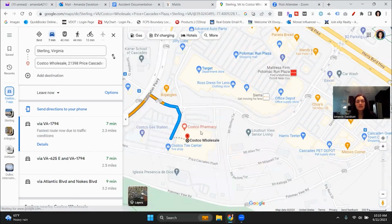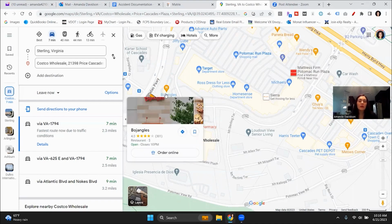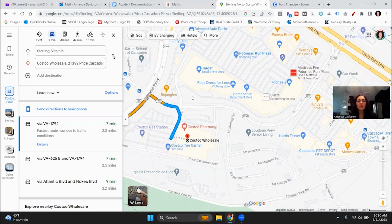Also in the Costco shopping center, there's a gas station tied to Costco as well. So if you want to get that discount gas, definitely check that out. You have Bojangles. Some of you might be laughing that I'm pointing out Bojangles, but it's one of the very few that is like a reasonable commute.